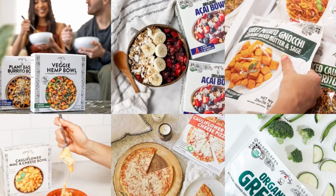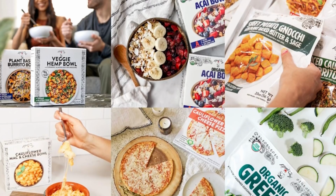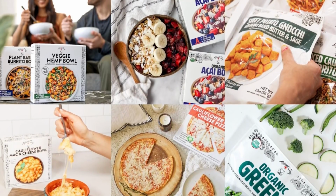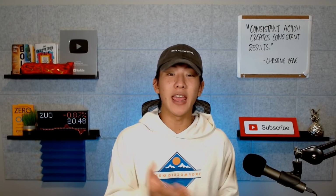Now really quickly, Tattooed Chef and Teladoc. Tattooed Chef is a high growth, primarily vegetarian food brand that offers SKUs in the frozen food category at the moment. Obvious next steps for this company to continue their growth is to expand into ambient products like bars and non-frozen snacks.